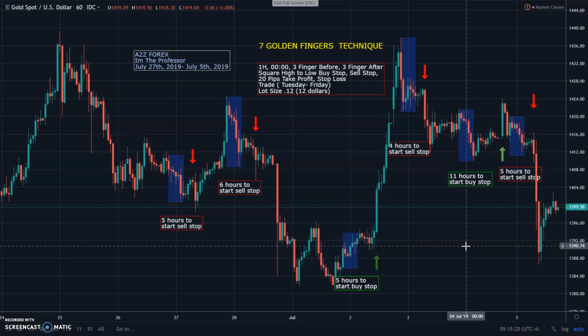So that's called the 7 golden fingers technique. Remember, you want to be profitable from Tuesday to Friday, and you want to understand, take 20 pips and walk away. I am the professor.